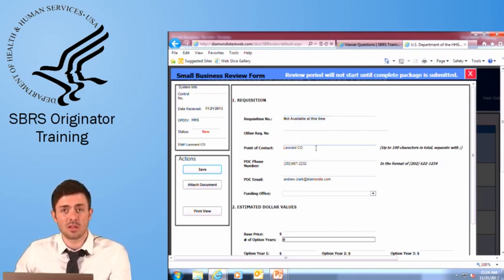Now, remember when I mentioned that the user profile draws information into your review form? This is where that happens. In the point of contact phone number and point of contact email fields, this information is all drawn directly from your user profile. So make sure that the information in your user profile is up to date so that it will draw the correct information into your review form. Lastly, in the requisition section, specify the funding office associated with your review form.